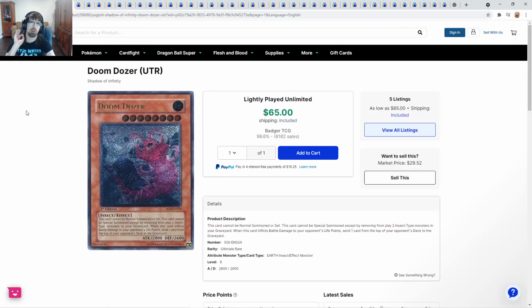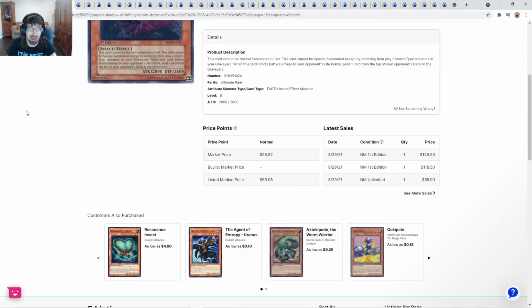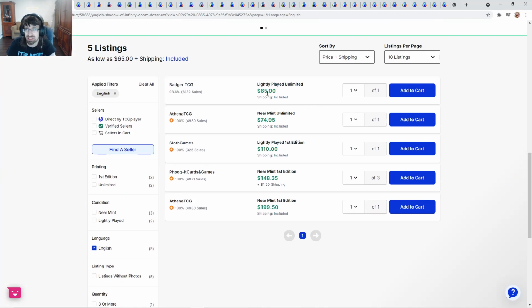Doomdoser Ultimate Rare, which, by the way, on my Instagram, if you're not following it, I will soon be having a misprint of this coming in. It's unlimited, sadly, and it's a little banged up. I think it's like Moderately Played Unlimited, but it's a misprint, so it's like whatever, right? I'm not gonna be picky. And I got it for $10, by the way.